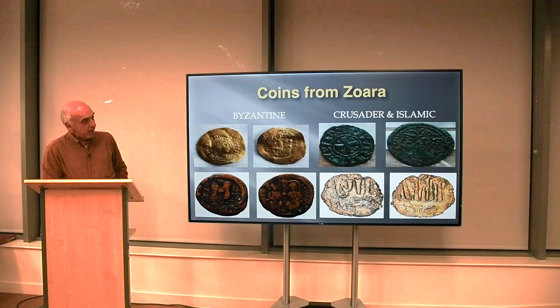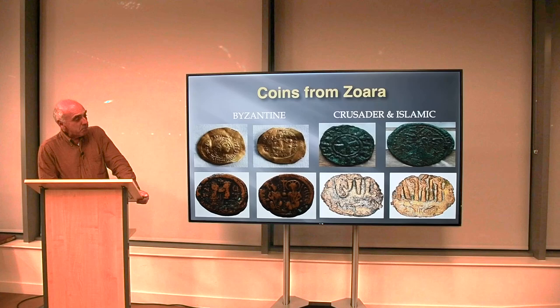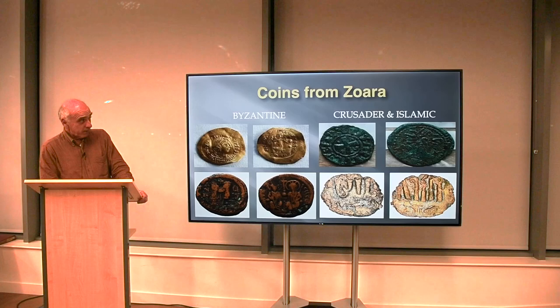Coins are also included in volume 2. We have everything from Byzantine coins to Crusader and Islamic coins. Not many, but a good array of coins that help us to correlate the pottery and other finds with the actual coin assemblage. And now, almost finally, the publications.